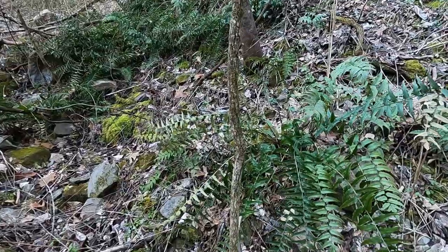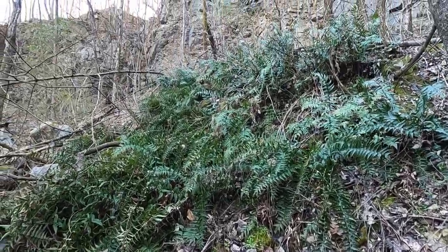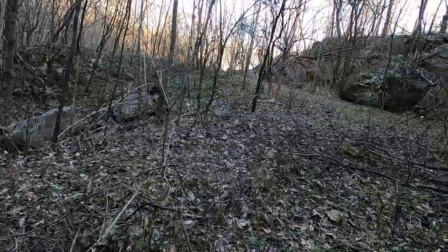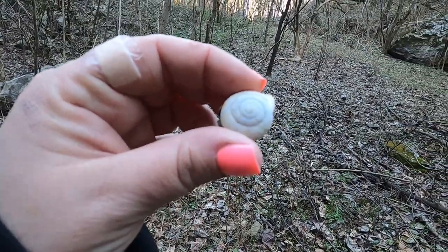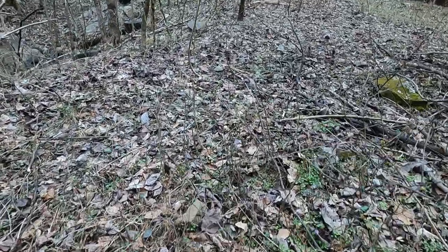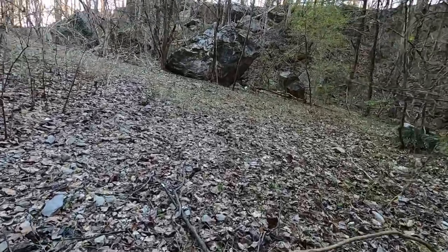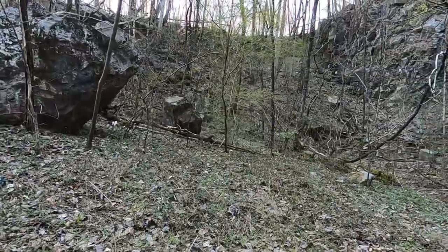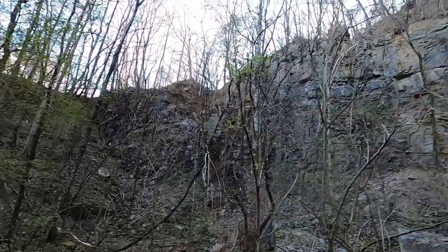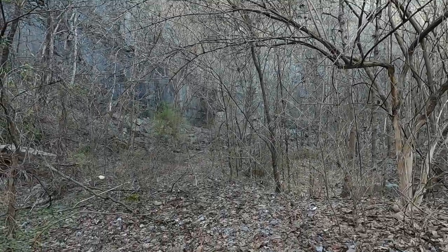Look at these ferns. They're so big. See a waterfall back there. I feel like here soon this place will be grown up and nobody will know about it. It's already getting there. I've not been in that little corner pocket, but man, that's high.